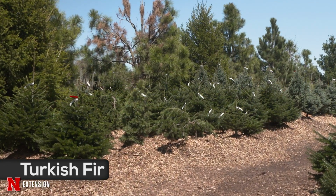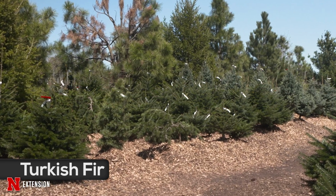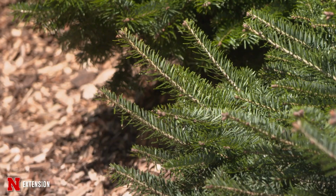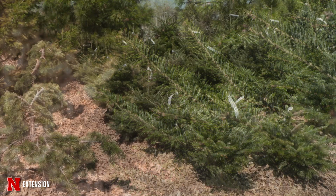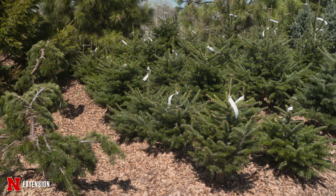One that is very similar is the Turkish fir, Abies mulleriana, and that one is almost identical, other than the needles radiate around the stems instead of lying flat like on the Nordmann. So it's pretty hard to tell them apart other than when I look at the tag. That seems to be my easiest way.